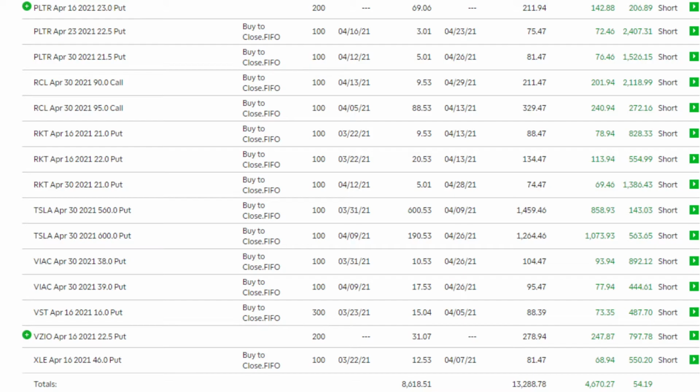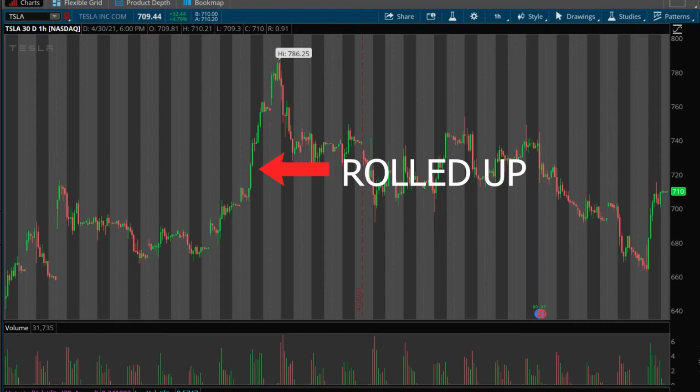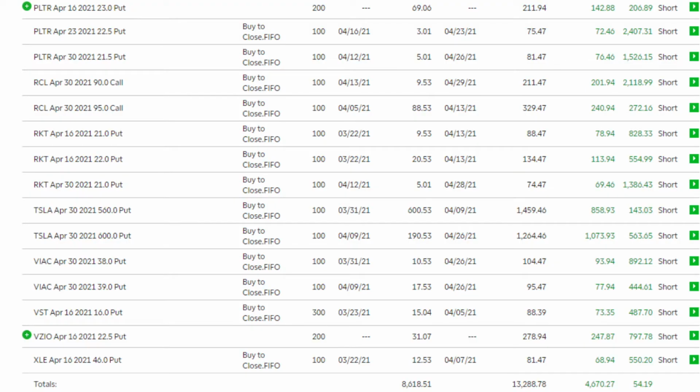Just like on Royal Caribbean, I actually originally just sold the 560 puts, but then with Tesla running up, I actually rolled it up, kept it on the same strike to pull in an additional credit, and I ended up making a total of $1,932.86 from Tesla this month.